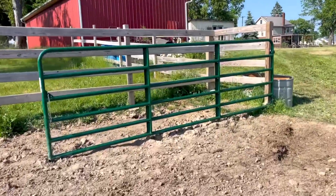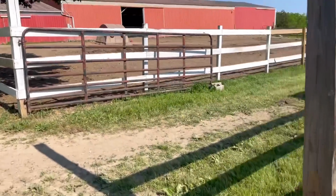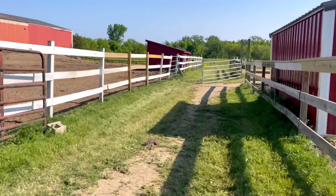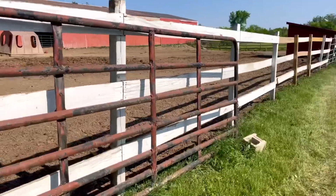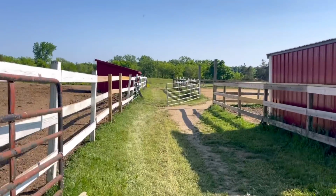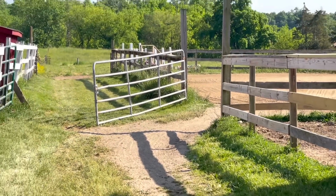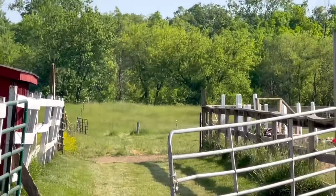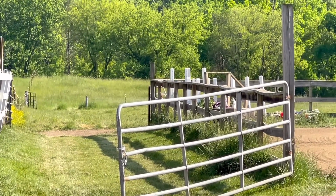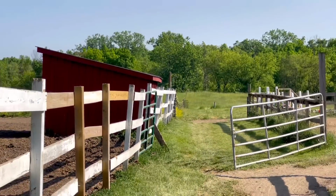Here's the entry gate, and then you see this aisleway. I can just open this gate and that gate, basically creating a chute, and then they can go straight out to the pasture. Obviously, I would have that gate shut. That's the outdoor arena. But they have that whole area, and I can even keep them in that front pasture and close off the back one, and they'll be separated from the other horses.